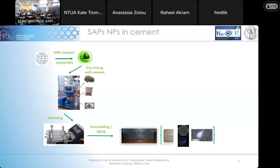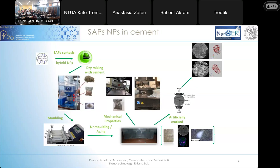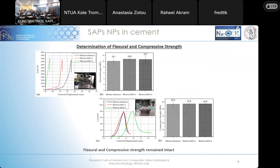After the 28 days, the microstructure of the composite was characterized by SEM, micro-CT, microcomputed tomography, and optical microscopy. The mechanical properties were evaluated in terms of flexural and compressive strength, and in a different set of specimens, cracks were artificially induced, and then the self-healing of these cracks was evaluated via micro-CT. In this slide, you can see the proposed synthesis process and the proposed chemical mechanisms for the synthesis of these hybrid SAPs that were incorporated in the cement.